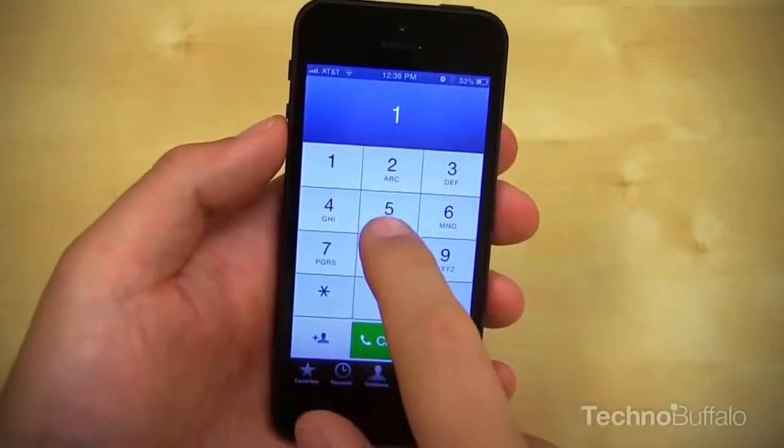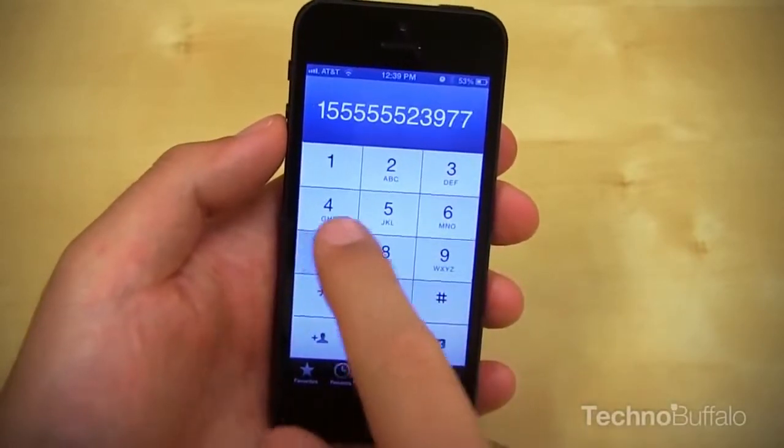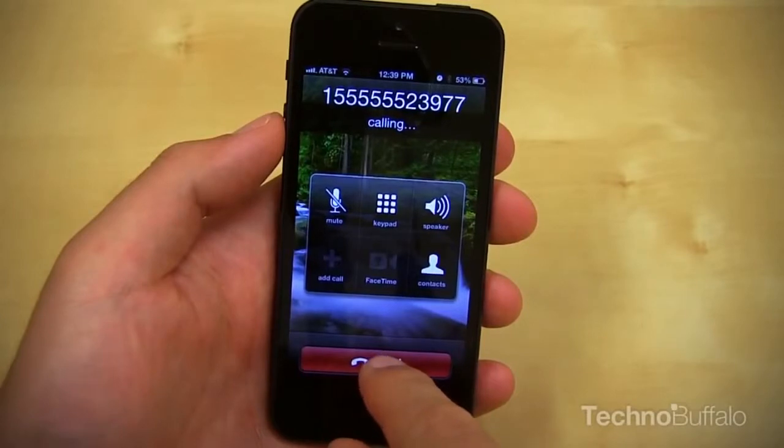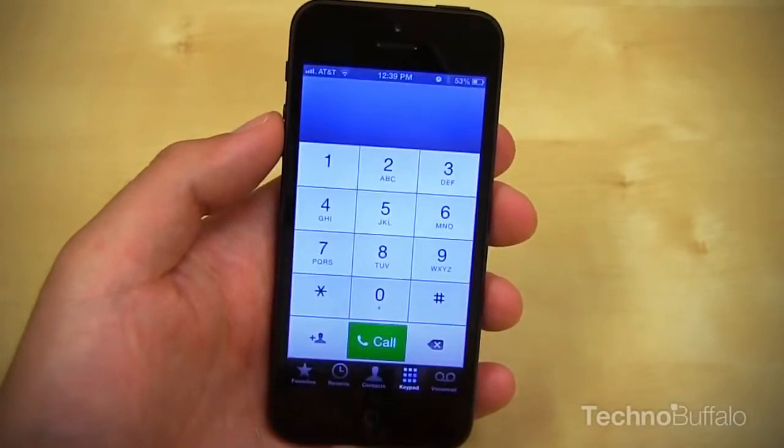So let's start with one of the most important features of a phone: call quality. Our testing was done on an AT&T unit and it's been absolutely outstanding. I will say though, on about 10% of calls, I did have about a 1-second delay between when I would speak and when the caller could hear me. Haven't had any dropped calls whatsoever.